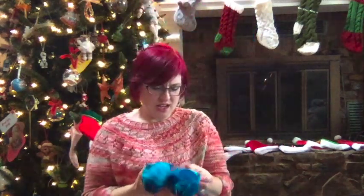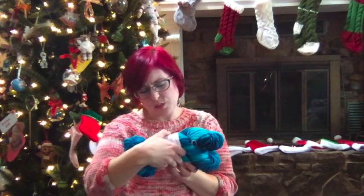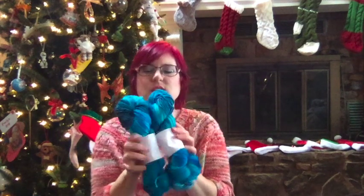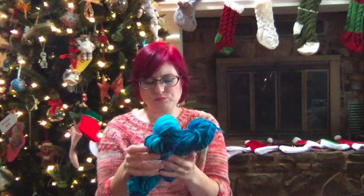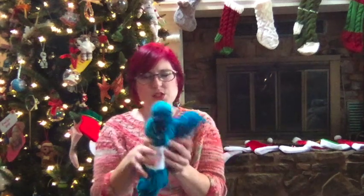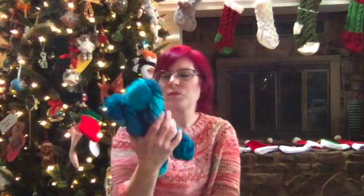It is a worsted weight, 100% superwash merino, 100 grams is 218 yards. So I have not quite 450 yards to decide what to do with, but boom, so pretty.